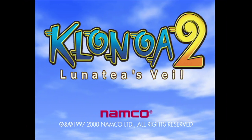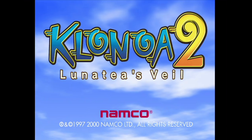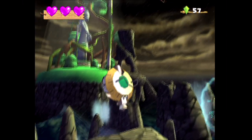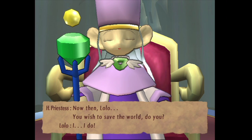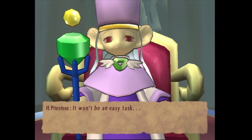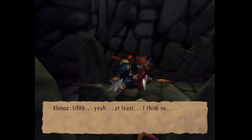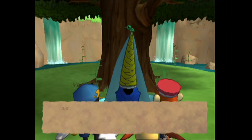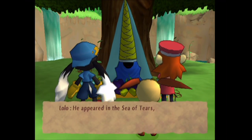Klonoa saw a sequel on the PS2 in the form of Klonoa 2, Lunatea's Veil. This is another really good entry into the series that doesn't stray far from the first game in terms of gameplay. Sure, the story is completely different, but to be honest, I was skipping the story just after the second or third cutscene. Firstly, because it started out completely uninteresting. Secondly, because the cutscenes seemed to drag on a lot longer than they needed to, and the character voices are pretty annoying.